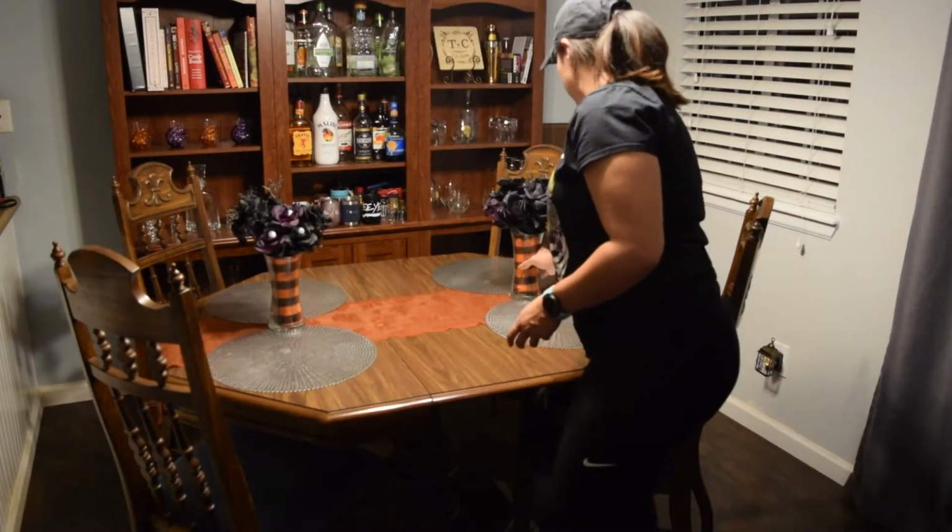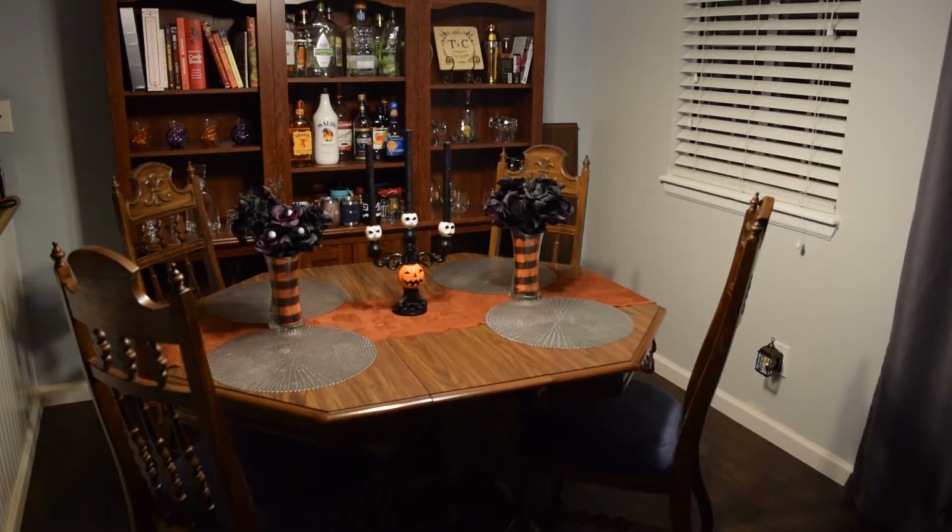Nightmare Before Christmas candelabra is my favorite find this year so far. It really sets the mood.